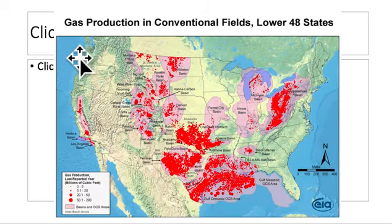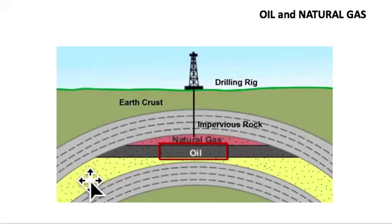Oil and natural gas typically exist together. So this is an example of an oil and natural gas map in the United States. And in this graphic, it shows that when an oil field is located, then a natural gas field exists in the same place because typically natural gas will be in the area directly above oil.